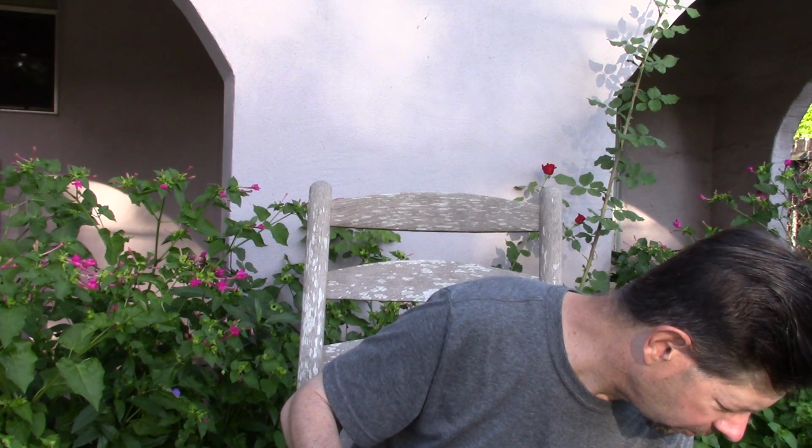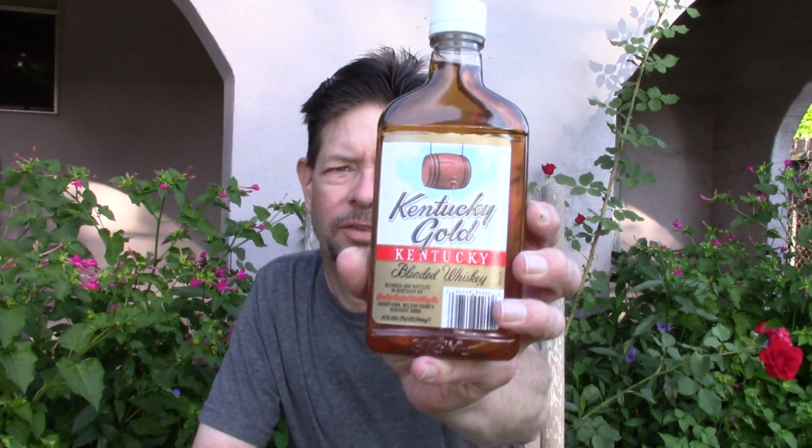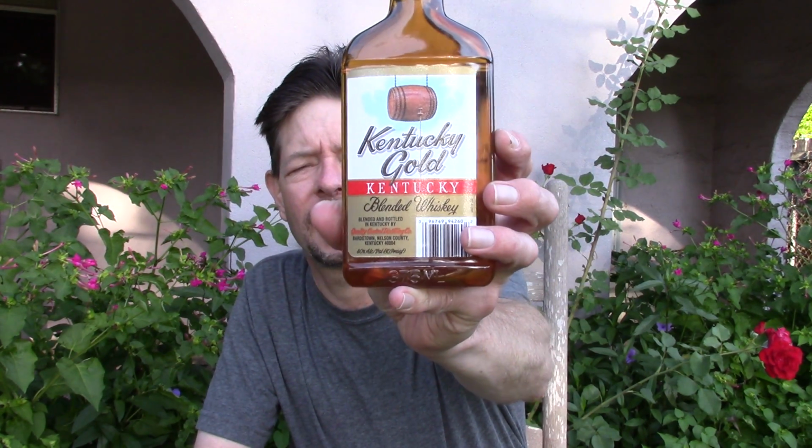Blended and bottled in Kentucky by Quality Control Distilling Company, Bardstown, Nelson County, Kentucky. Okie doke. I bought this in Baton Rouge, Louisiana. Don't think it cost a lot. There's a barrel hanging from two chains, and it's got the tap open, and the Kentucky Gold whiskey is leaking out. See that? I bought this in Baton Rouge, Louisiana, on Louisiana Highway 30, eastbound.